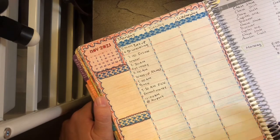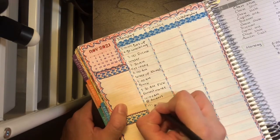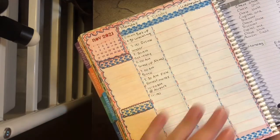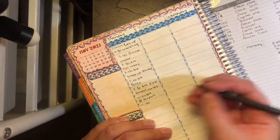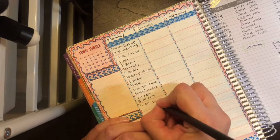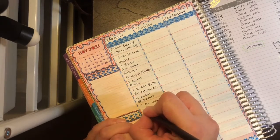And at 11, my mom and I were going to go check these new apartments that maybe we'll move to next year, but we just want to go and see if we're going to like it or not. So at 11 a.m., I'm just going to put here, looking for apartments.